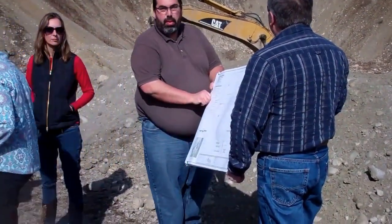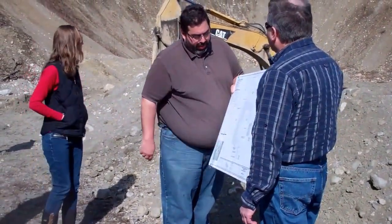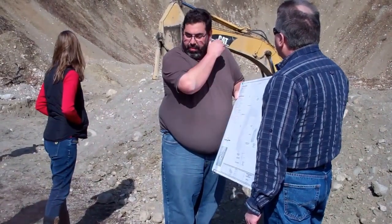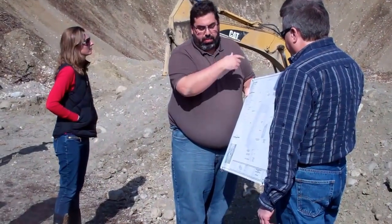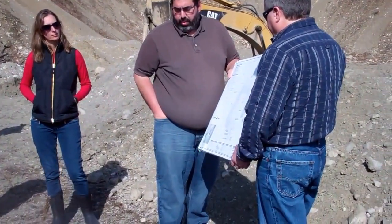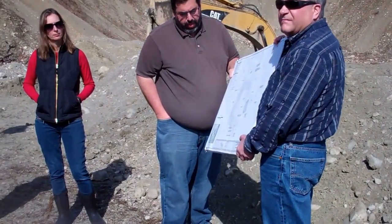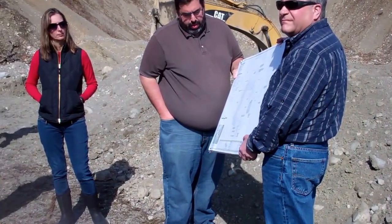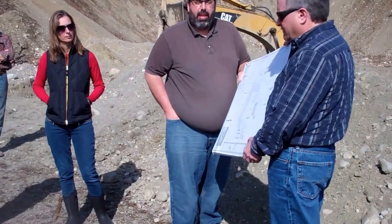What are the red circles? The red circles are just stockpile areas. That's part of the multi-sector general permit, for finished product or different separated sands from the screen, so they can be trucked back in for use in asphalt or other operations. And then the idea is that the areas shown that are sloped would be reclaimed using tailings from the other pit? From this pit and the other pit, yes. Okay.